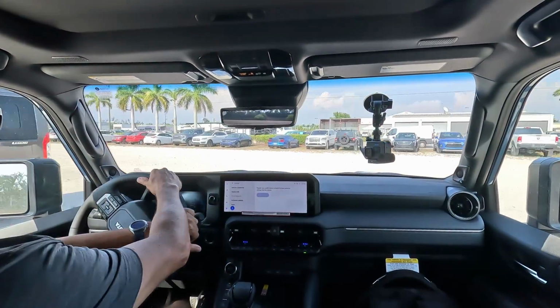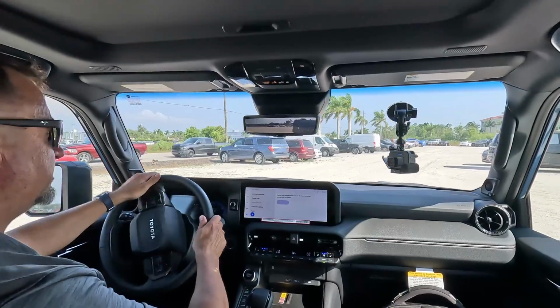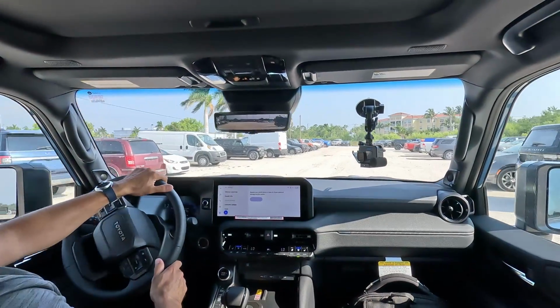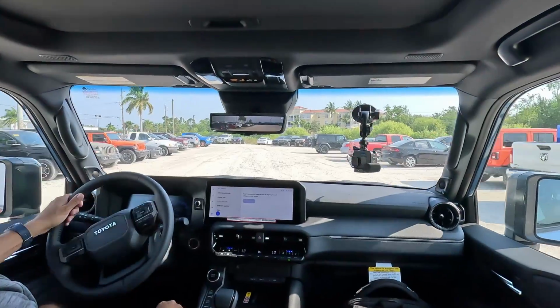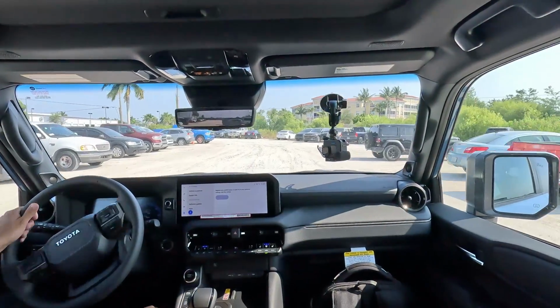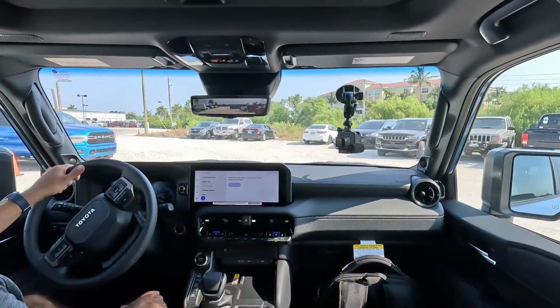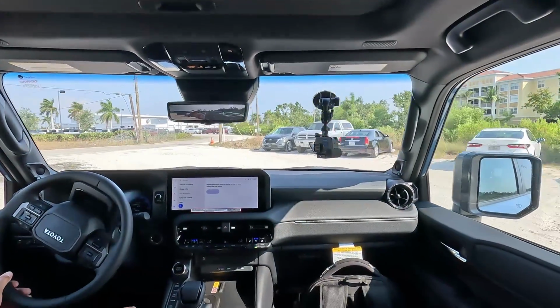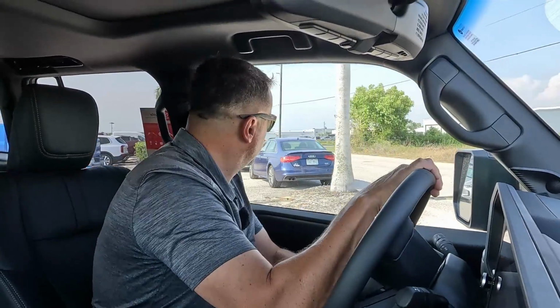and I want to respect it for the sake of the customer who might want to buy it. However, I can tell you right now that it feels really good on this gravel parking lot. I go through some of those off-road bumps. It feels really nice. Okay, it is a body on frame, so this is the real deal.